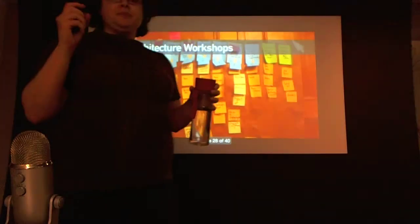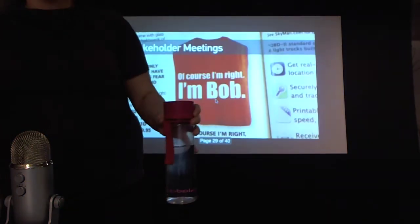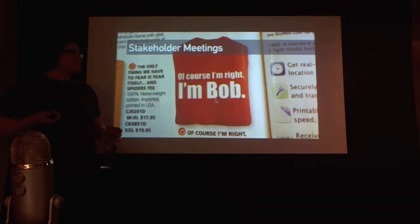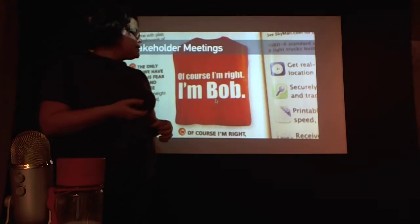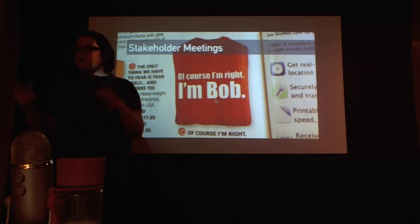So prototypes, architecture workshops, also stakeholder meetings. See, told you there was another one in there. And actually, one of the things that's really nice, I just did my first adaptive prototype. So I have like sort of a mimic responsive prototype, which is kind of nice.